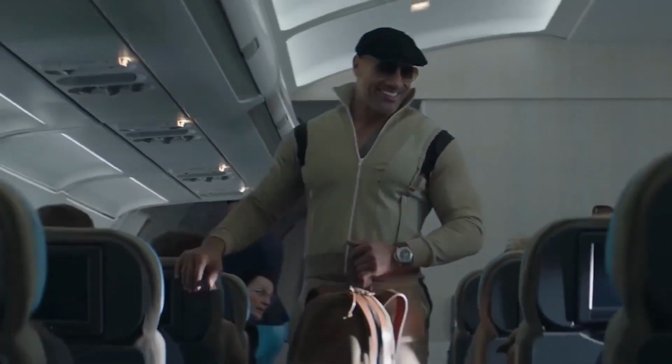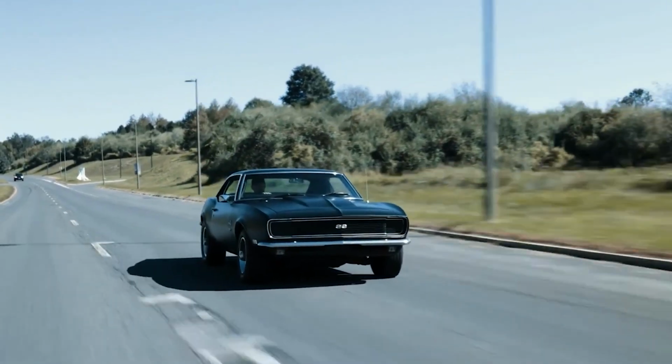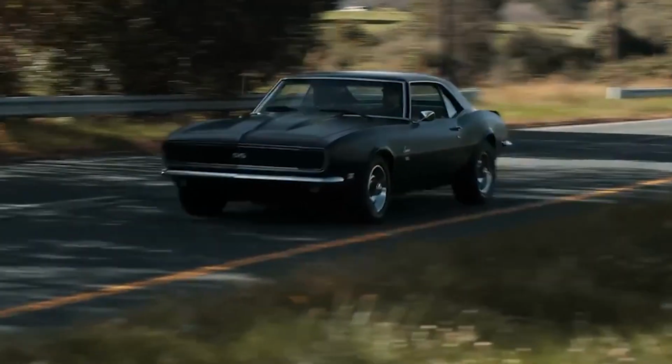So, where did all that money go? I'll tell you where it went. To cars. Stylish, powerful, and luxurious cars. From vintage Chevys to multi-million-dollar limited edition Ferraris, let's step inside The Rock's really fast and really furious car collection.